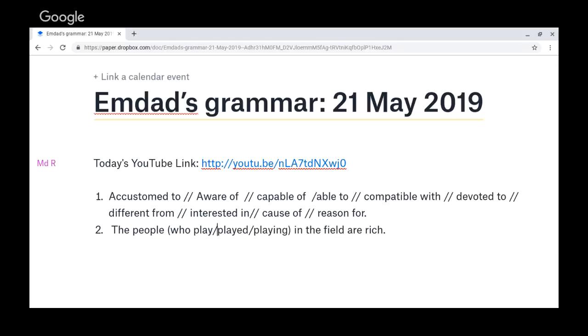Now, tell me, can I say people played in the field are rich? Can I say something like people played in the field? Why can't I say played? For the same matter that if I say people played in the field, the sentence becomes past, doesn't it? And what do I have after it? Are. The sentence is already present. And that is why I can't use played here. But one more thing, if I say the people played in the field, I still need a full stop, same as play. People played in the field, full stop, they are rich or they were rich. Is it clear? Something like this. So I can't have play.